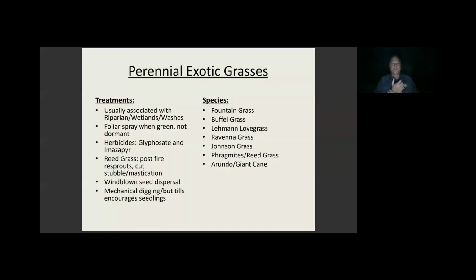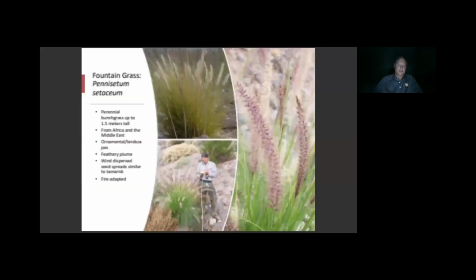Now moving up to perennial exotic grasses: fountain grass, buffelgrass, and some of these others. These are perennial species, so you have a larger window to treat, but they can also create more of an ecosystem impact because they're year-round. They can compete with the native perennial shrubs and grasses. And then they're persistent. These ones we typically do spot treatments on. You can do some mechanical work. I'll highlight fountain grass.